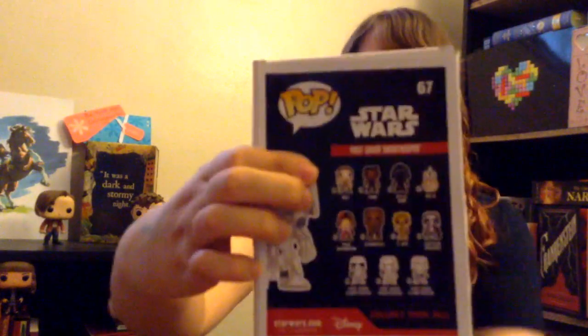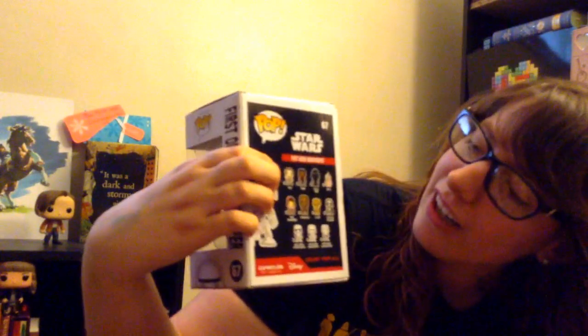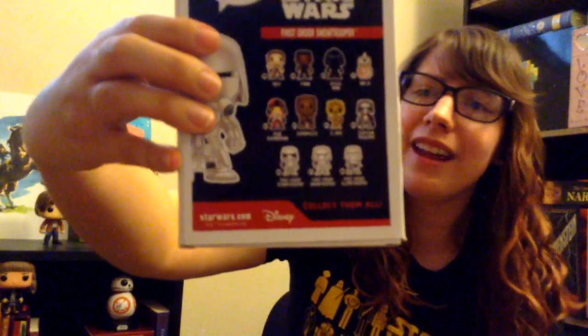And I'm looking on the back here, and I can see that there's Rey and Finn and all these other characters that I'm going to have to get. Like Chewbacca. I mean, look how cute he looks on there. I must say, I don't know how I feel about displaying a bad guy. I don't have any bad guy Funko Pops. It feels weird somehow. But either way, it's really cool.